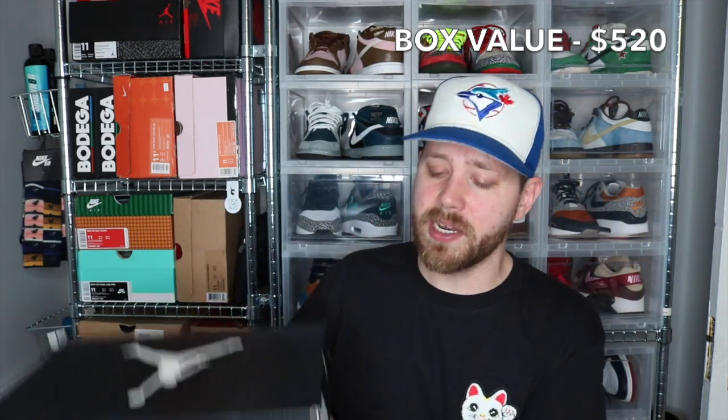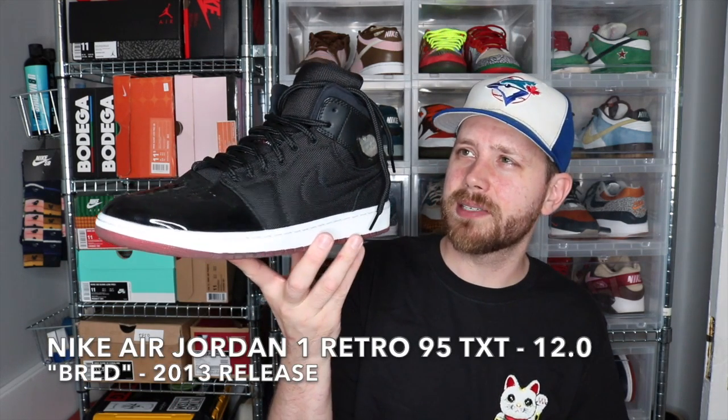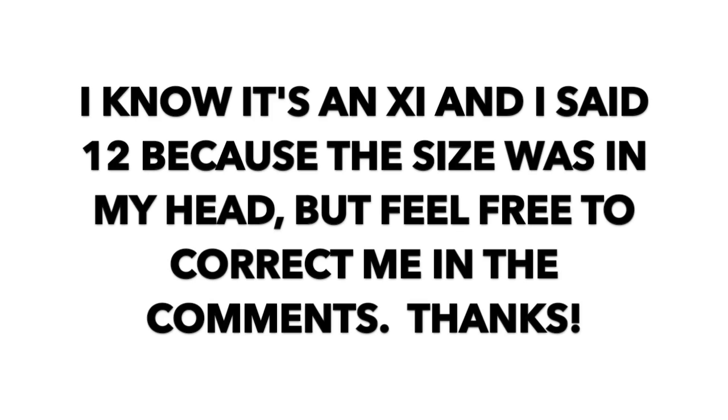Next up, it's an Air Jordan 1 Retro 95 TXT in a size 12. So it's an Air Jordan 1 that looks like an Air Jordan 12, I guess.